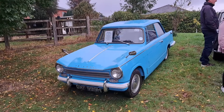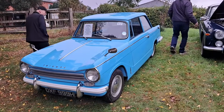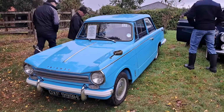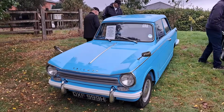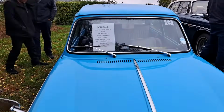Right, we'll start with this very, very nice 1969 Triumph Herald 1360. I drove one of these several years ago in 2022. It was a 68 convertible that had the 1.5 conversion done on it. This one apparently is £4,450. It does look very nice.